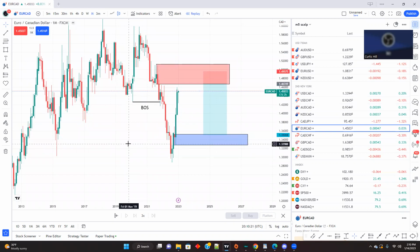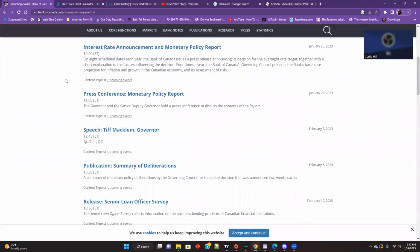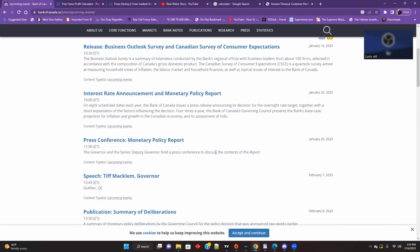Now, it's beautiful that it's come back to the zone at a time like this. Today is January 14th, and guess what's happening January 25th? We have the press conference meeting for the monetary policy report from the Governor and Deputy Governor. They hold their press conference to discuss the contents of this report around January 25th. So that's like in a week or so.